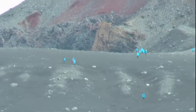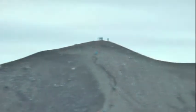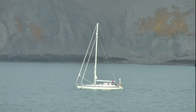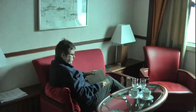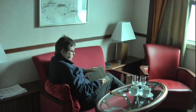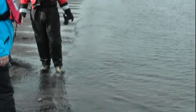The landing gets underway, and from the ship we see people wandering about on shore. Some have climbed up to the top of a hill. A yacht is also visiting Deception Island. Our boat group is on last today, so we have time to kill. We finally get ashore, and Karen points out the volcanic heat.